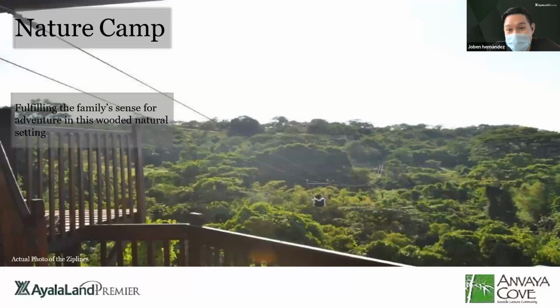Nature Camp. I've actually never tried this, I've never been there also. But I hear now the zip line is pretty good, no? So if you're the type na who's into trekking, going to morning strolls sa parang wooded area. Me personally, I'm not into that. No? This is actually perfect for you. Again, I just wanted to reiterate, no? We're catering to different kinds of lifestyles with this kind of amenity.